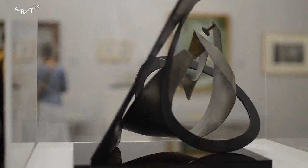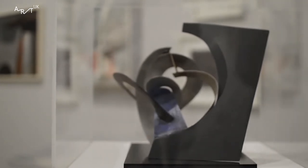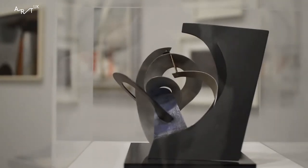Peter Lanyon's Construction piece was made in 1947 when he was working in Naum Gabo's studio in Carbis Bay, Cornwall. He acknowledged Gabo as the biggest inspiration for his sculpture. You can see this in the curves of Construction, a feature that was used in many of Gabo's works. Construction itself is made of painted aluminium and plywood on a perspex base.